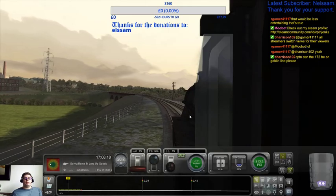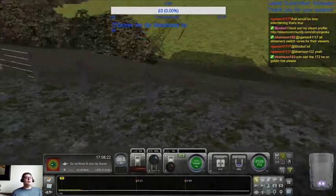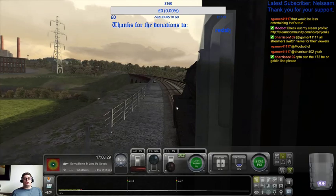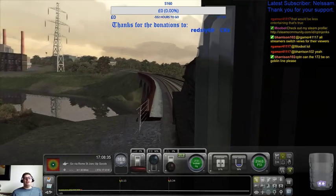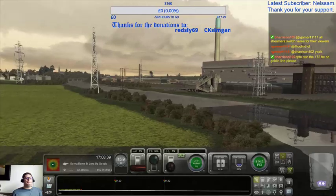That is another tip for anybody who's route building. Make sure that your assets are out of the loading gauge. There's nothing worse when you're driving to all of a sudden hit something. I've only got it on the Goblin line, I believe, Mr. Harrison. So yes, it probably is going to be on the Goblin line.